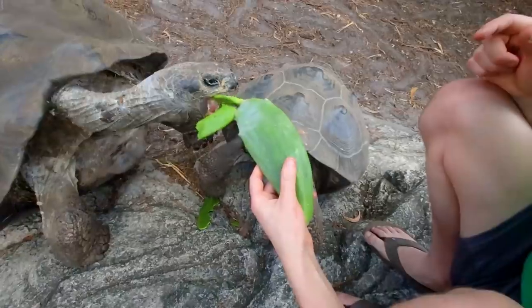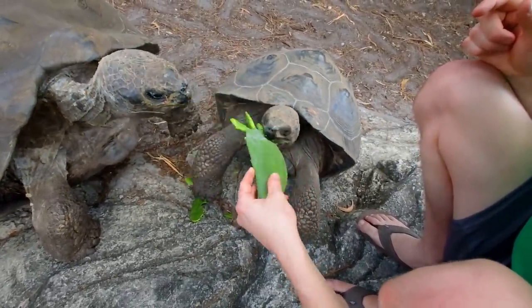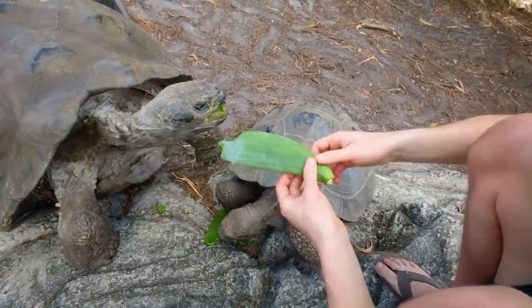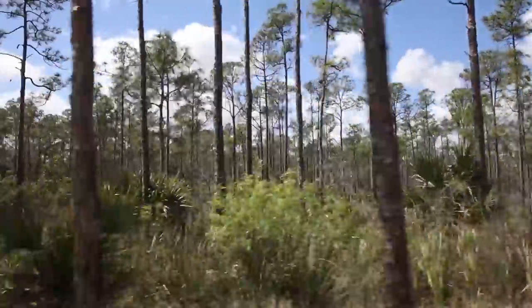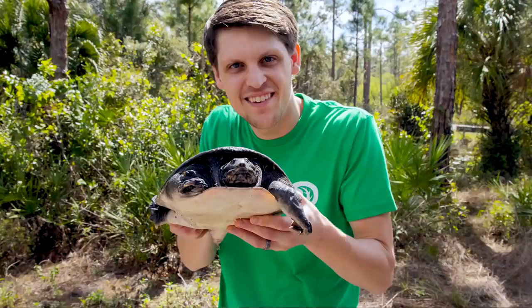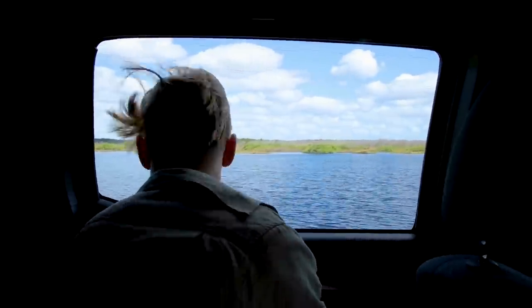Anyway, you can't go to Kamp Kenan without feeding the Galapagos and Aldabra tortoises. On today's menu is some Nopales. We also took a quick trip out to the Pine Glades to see some Florida wildlife. We saw some awesome birds, a soft-shell turtle, several large alligators, and got a proper look at Florida.